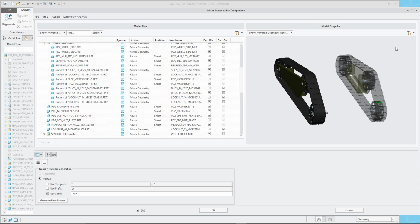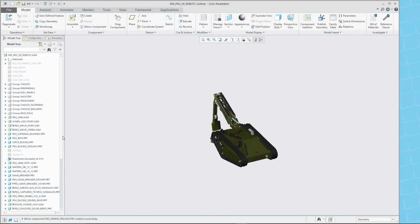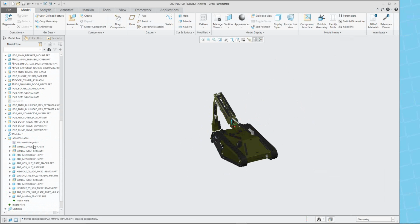So once we go through and review everything, of course, with that point, we'll just go ahead and say, okay. Down here is, of course, the naming convention if we want to go through and add that information. So everything that's mirrored, we can go through and specify that the new name is just going to have the underscore MIR after it, or we can go in and generate any additional names that we want. So now it's going in and creating that mirror. And now we have it mirrored on the other side, and inside of our model tree at the bottom, we have that new assembly with the new components in there. So everything that is MIR is now actually, of course, the new items that have been mirrored.